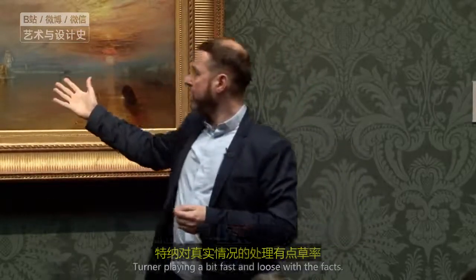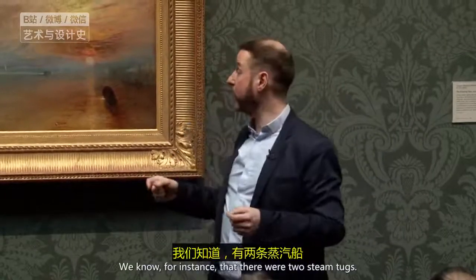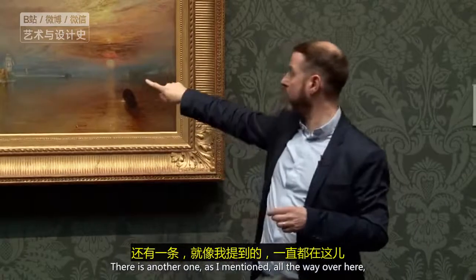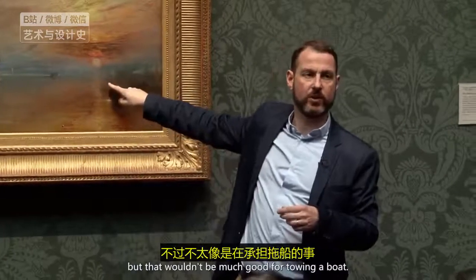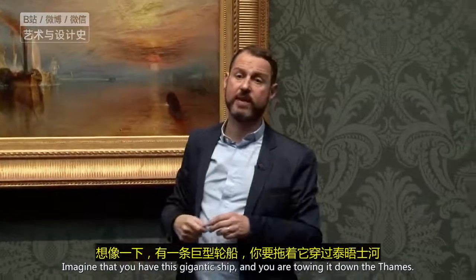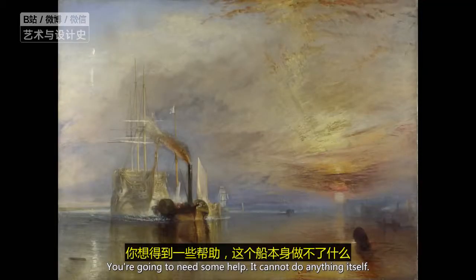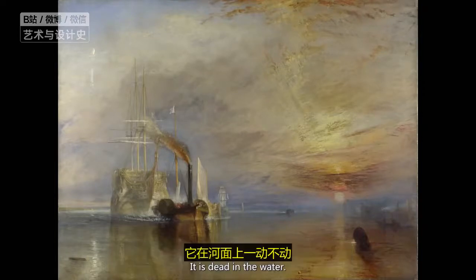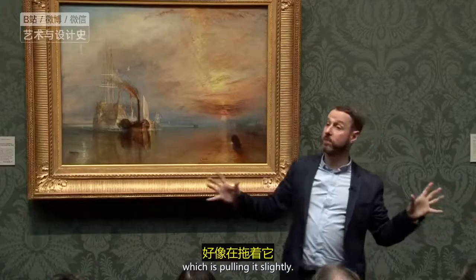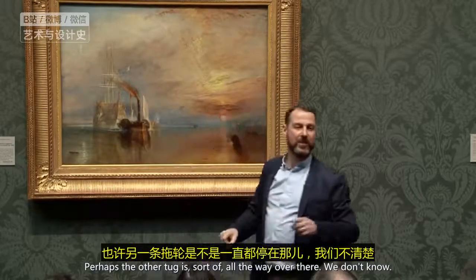Turner, playing a bit fast and loose with the facts. We know, for instance, that there were two steam tugs. Here we only have one. There is another one, as I mentioned, all the way over here, but that wouldn't be much good for towing a boat. Imagine that you have this gigantic ship and you are towing it down the Thames, a Thames that's already full of lots of other ships. You're going to need some help. It cannot do anything itself. It is dead in the water. So you have a tug at the front and a tug at the back, which is pulling it slightly. Turner doesn't show that. Perhaps the other tug is sort of all the way over there. We don't know.